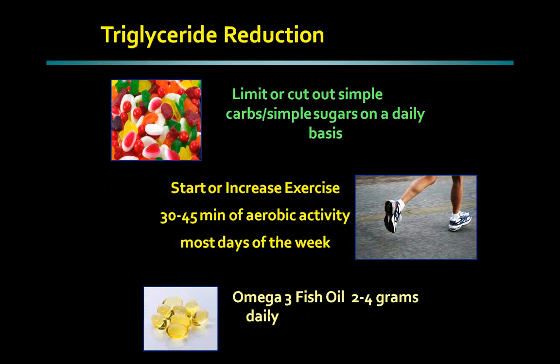In fact, if you get up and you have carbs and sugars for breakfast, whether it's 2 pieces of toast, orange juice, and a banana, all carbs and sugars, you're turning on your sugar addiction right away. If you have cereal loaded with carbs and sugars, you're turning on your sugar addiction right away.